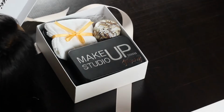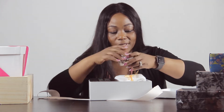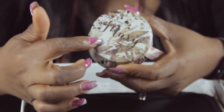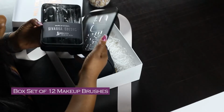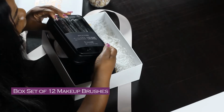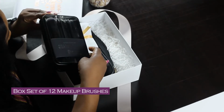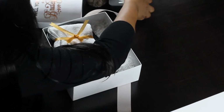So let's look at the contents of the box. This has a candle, a lovely scented, personalized candle. The next item is a box set of 12 makeup brushes. Beautiful makeup brushes. So your girl is going to be looking pink on your wedding day.